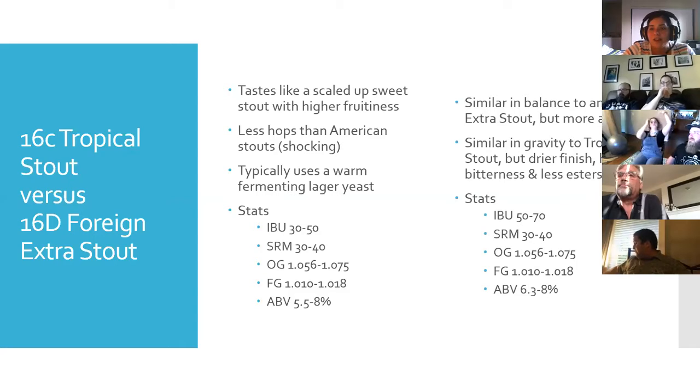The foreign extra stout is going to be more akin to that Irish extra stout, but with more alcohol. It's going to have similar gravity, as you can see, but it's going to finish a lot drier and have higher bitterness and fewer esters than the tropical.